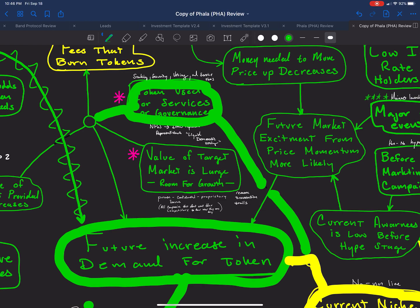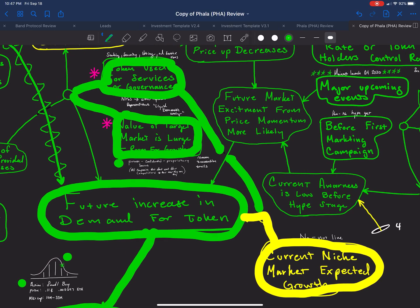The value of the target market is large. So is there room for growth? Absolutely. We're talking about private, confidential, proprietary services. Basically every single business you can think of, if it wants to get an upper hand on its competition, is going to want to have a small operational period of secrecy. And so that means they would have secrecy services that they would want. Medicine would be another one, where you wouldn't want your customer data to be exposed. Also, if you want to remove your transaction history, this is something that would be capable of doing that as well.